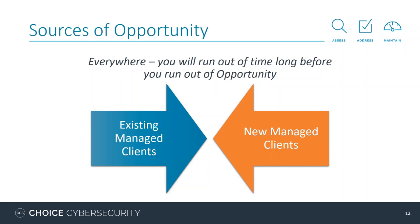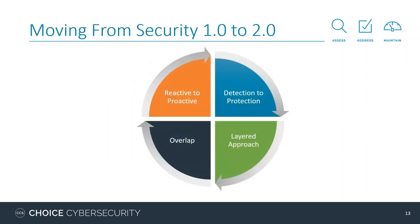So what we found is, by using security and compliance, you don't just have a differentiator, you need a substantial differentiator. You need to go to these clients with the new blue ocean kind of services and get them talking security and compliance, and then work backward into the managed services. We're having a lot of success with that technique. So the big opportunity around security is moving your clients from security 1.0 to security 2.0.